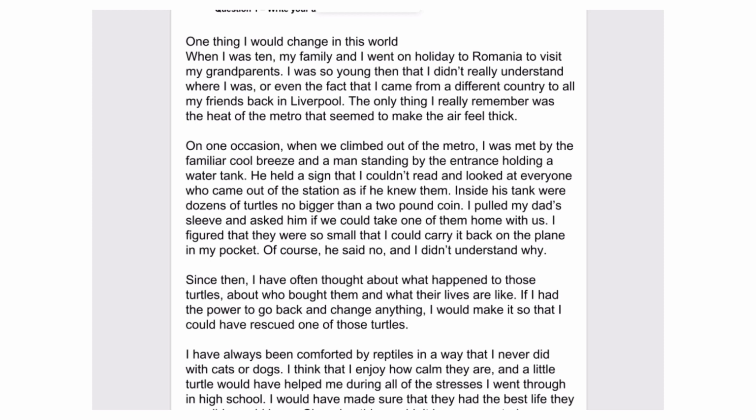On one occasion, when we climbed out of the metro, I was met by the familiar cool breeze and a man standing by the entrance holding out a water tank. He held a sign that I couldn't read and looked at everyone who came out of the station as if he knew them. Inside his tank were dozens of turtles, no bigger than a £2 coin.